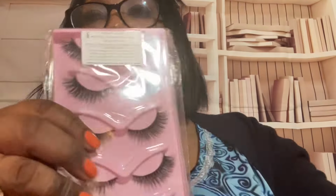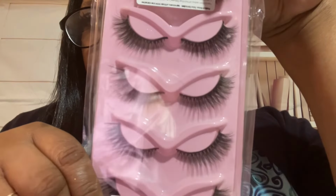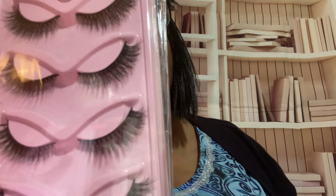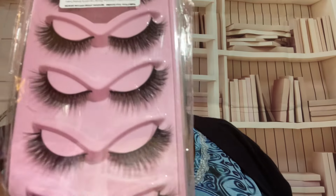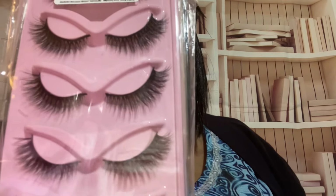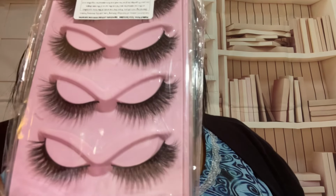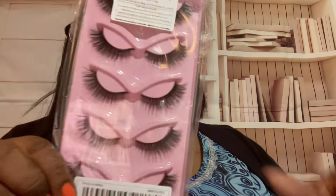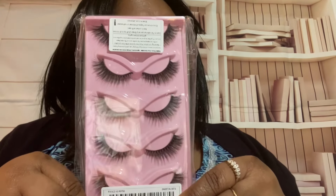I got some more lashes. I think this is the cat eye, I believe. This is the cat eye. Isn't that cute? That's adorable. Really, really cute. So this gives me a lot of lashes to practice with. This is $2.99. This is a natural look cat eye. You get five pairs for $2.99. Cannot beat it. Let me see if I can open this one up.